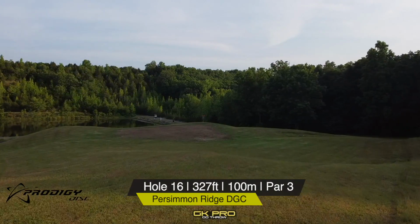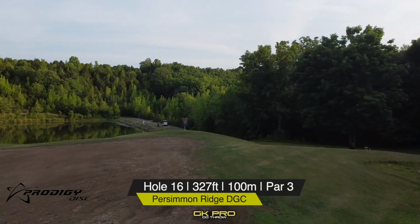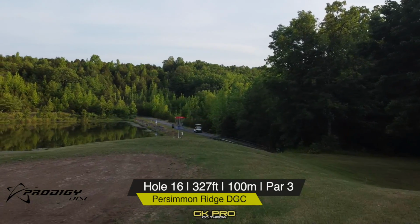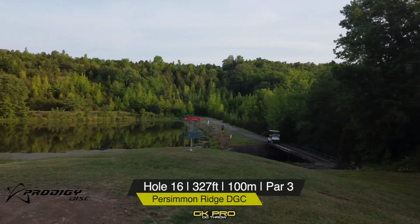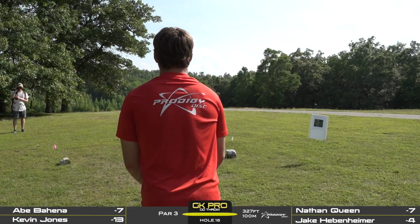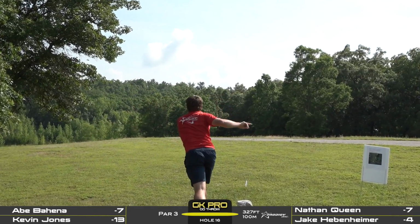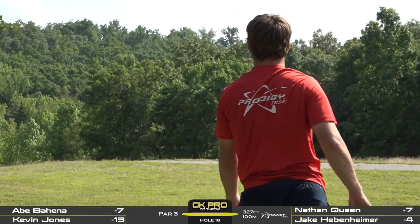Hole 16, 327. Distance isn't the issue on this hole. The drop after the green is the issue. You really can't go pin high or any further than that. You risk the sidewalk long, also the lake. You'll see a lot of people take mid-ranges and spike hyzers. Is that M2 from you? It is.